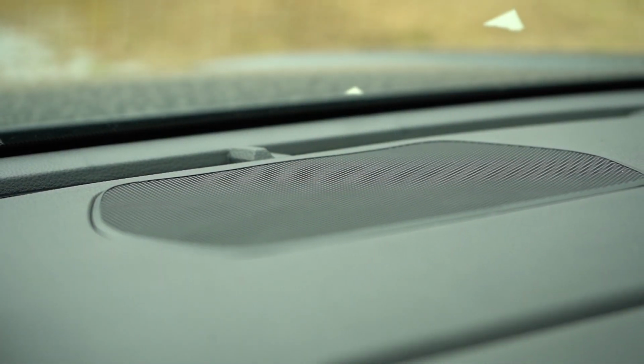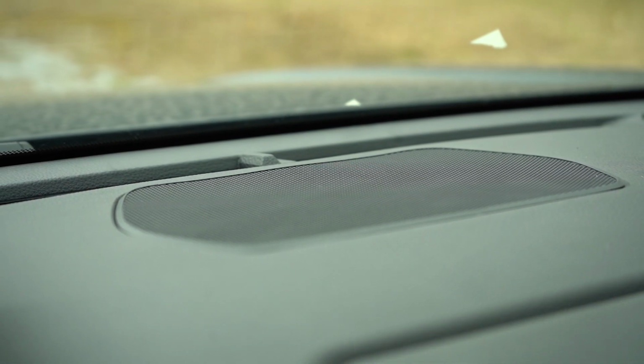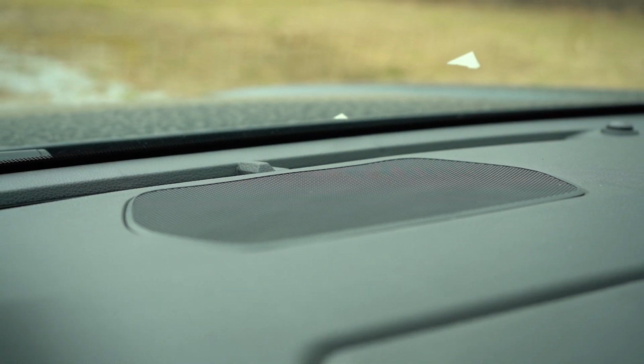Actually, for 6 speakers, that's really not that bad. There was a good bit of bass going on there. Clarity was perfectly fine. This isn't that big of a cab size, so the sound system works really well for the Tacoma. I'll just put it that way. I didn't have any issues. Obviously, if you like music, go with the JBL, but that wasn't bad.